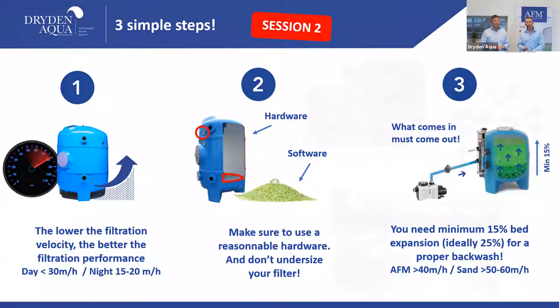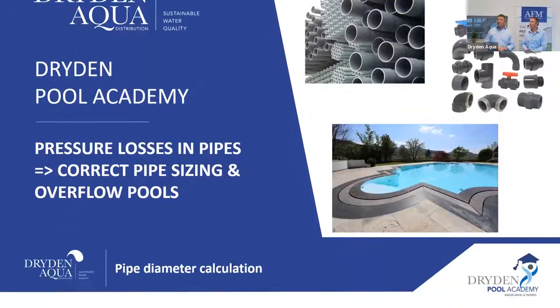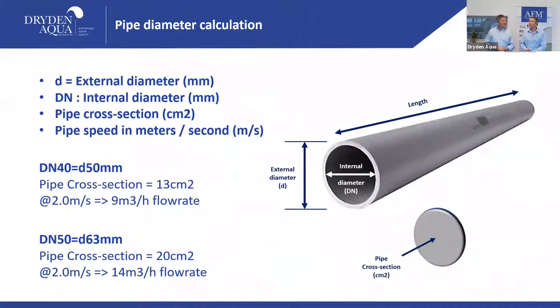Okay, let's start with what we are talking about. Size matters, and that's especially true in piping, right? Yes. So let's go to piping. Philip, please explain to us what is piping.